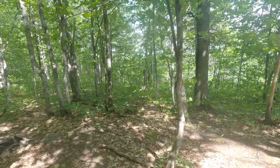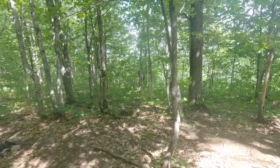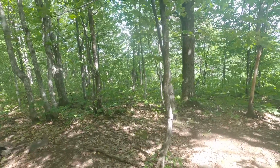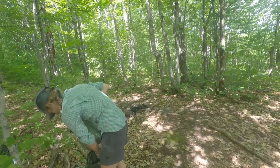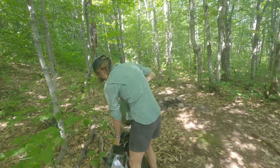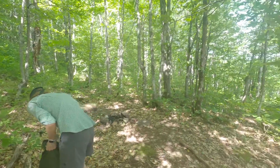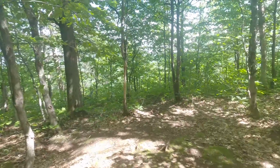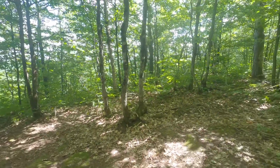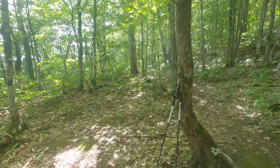Our packs are pretty heavy because this campsite that we're going to is a dry campsite. So we filled up with all our water bottles and our 4 liters total of water in our Platypuses for the dry camp. So needless to say, our packs are heavier than we like because you're carrying water, but such is the nature of hiking in a place like this, I guess. See you at the campsite.